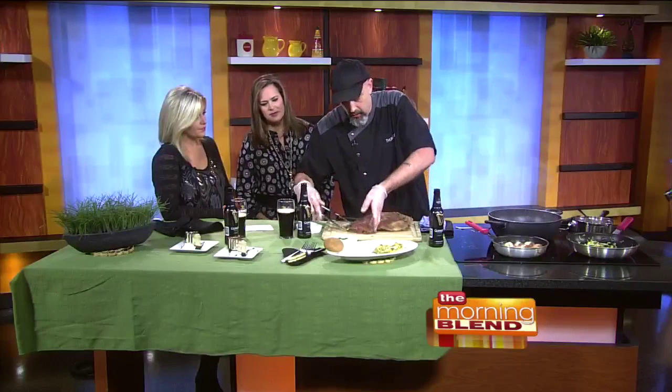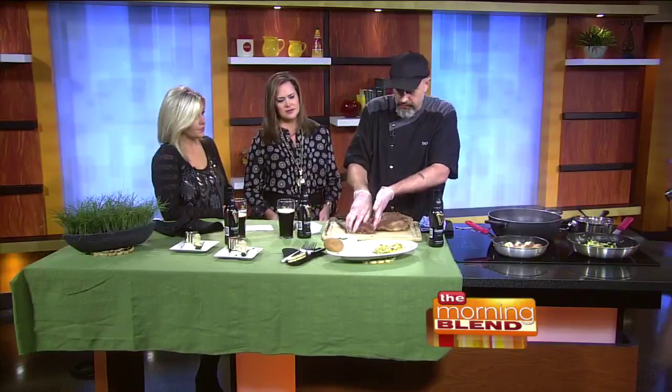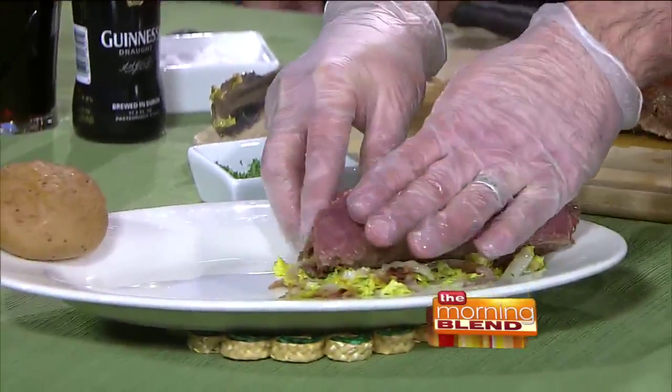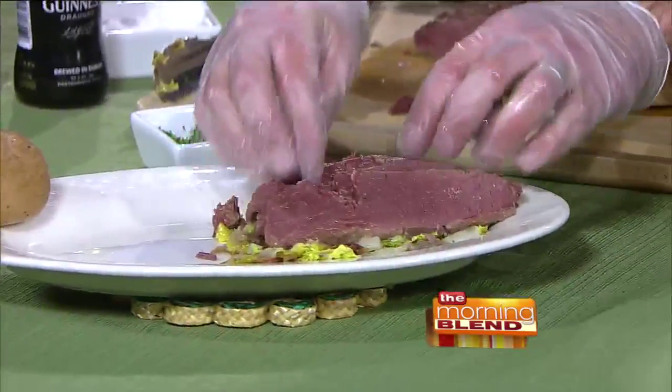And then I'm going to take our corned beef, and this is one of those scenarios where it's really best just to use your hands, because otherwise this stuff's going to all fall apart, right? We put that right on top of the cabbage like that.